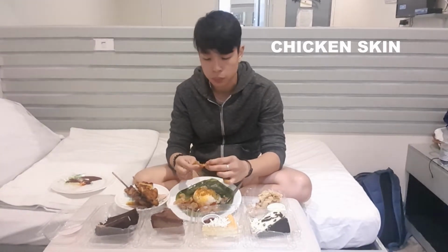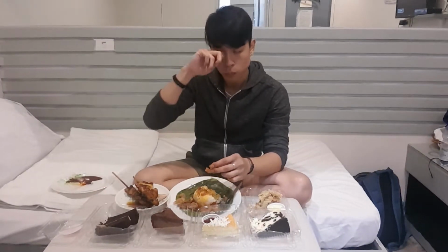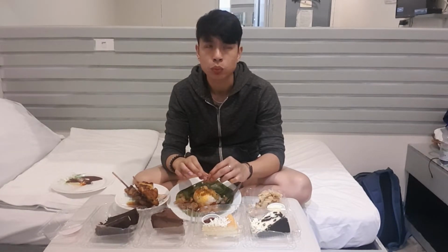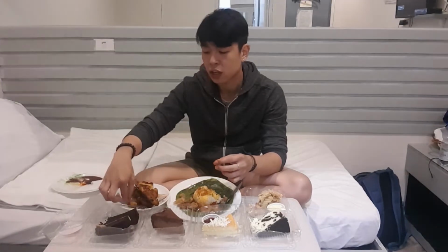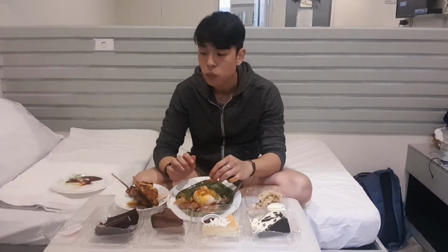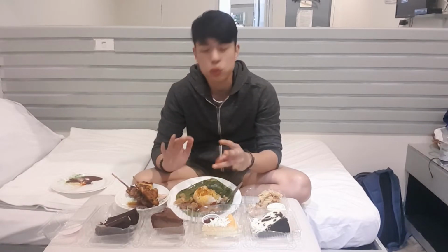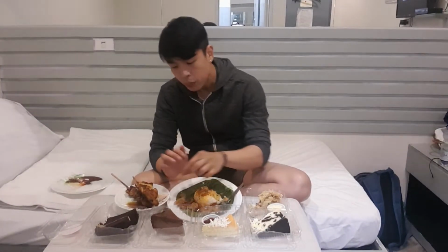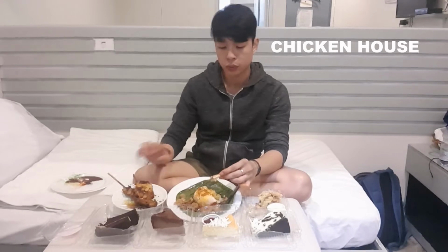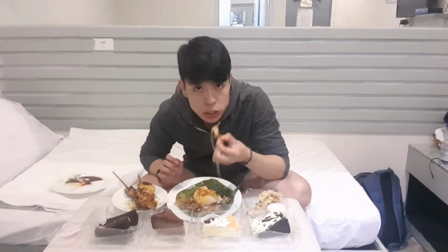I don't know where to dip it. First, sige. Just try it here sa toy mansi. It's not that crispy anymore, pero masarap pa rin siya kasi. Try mo nga sa mga pain yung usual chicken skin. Tapos, ito nga pala. I bought this from Chicken House. It's one of the famous chicken barbecue stores here in Bacolod.